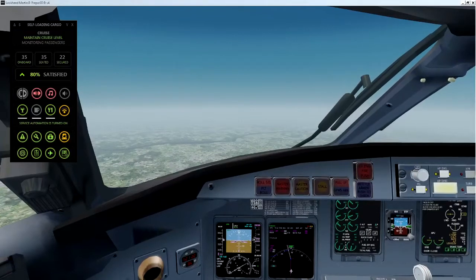Over your head, 422. Descend and maintain flight level 190.